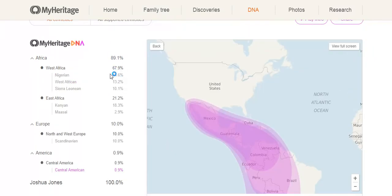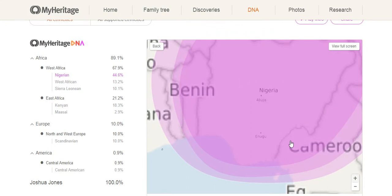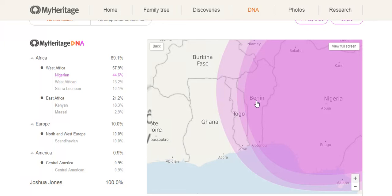So yeah, these are my results. I think the Nigerian includes Cameroon and Benin. It doesn't really even include Togo. It just includes Benin. But yeah, so those are my MyHeritage DNA results.